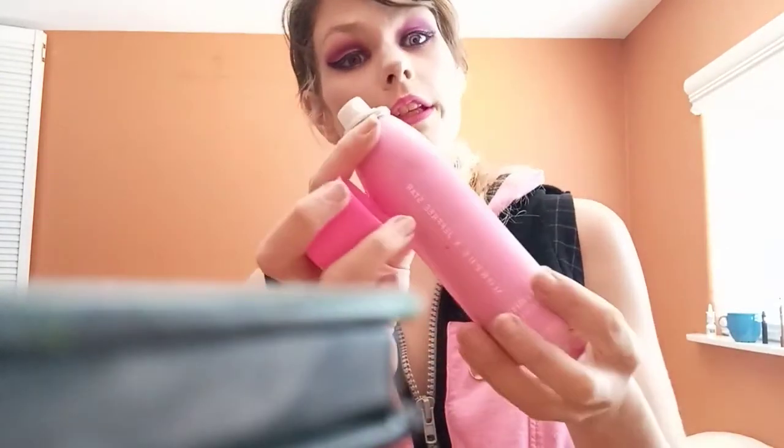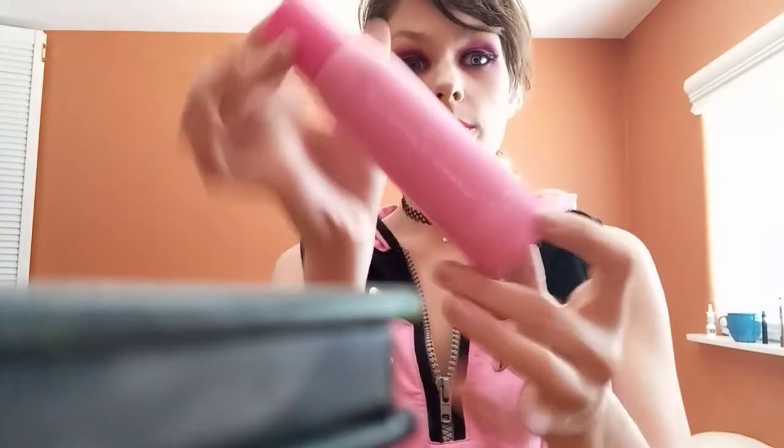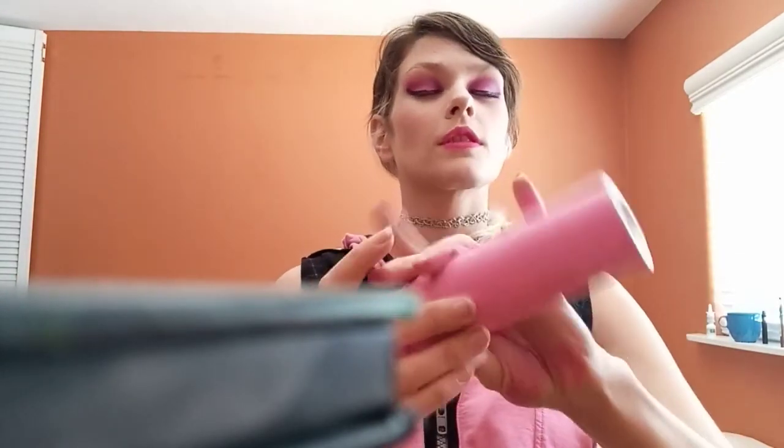My favorite setting spray, unfortunately, is not being sold with Morphe anymore, but it's the Jeffree Star Morphe setting spray. I prefer setting sprays over powders. For me, powders I feel like are a little bit more messy than sprays are. Plus, this smells good, so how can you beat that?